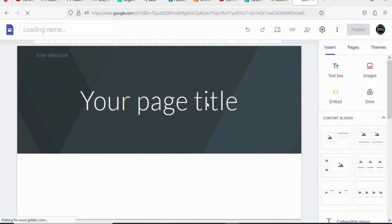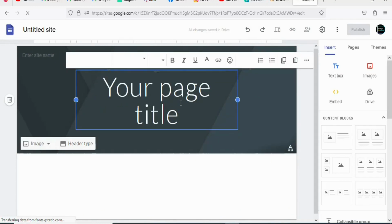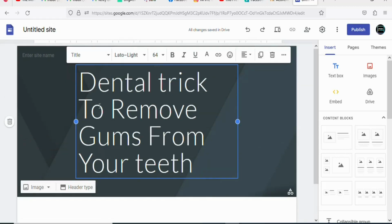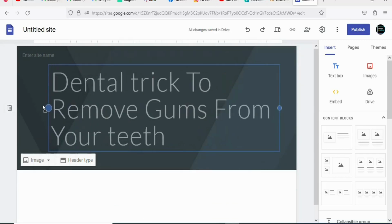Now you are going to create a simple landing page so that you can use it to promote your affiliate link. The first step is to type the title of your landing page. Just delete the default text, delete everything. Once you delete it, type something like dental trick to remove gums from your teeth. Once you type it, just expand it like this.